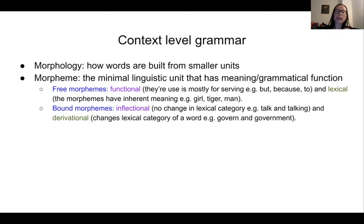A bound morpheme can be inflectional. So there's no change in its lexical category. So for example, if we go from talk to talked to talking, it still means the same thing, right? It just tells us the tense. Whereas derivational means that it changes the lexical category. So for example, govern, if we add that to ment, it becomes government. Government is a different lexical category than govern, okay?